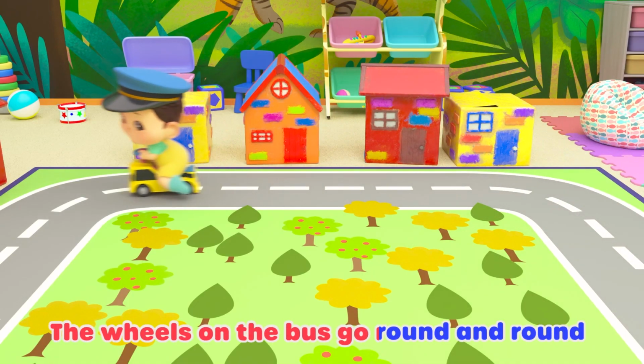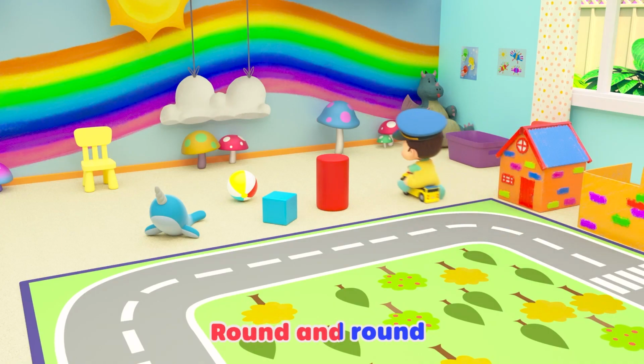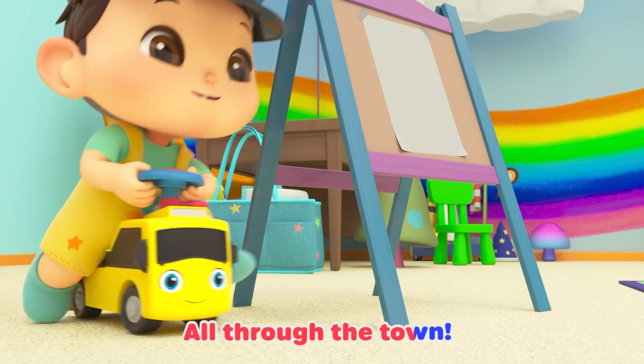Wheels on the bus go round and round, round and round, round and round. The wheels on the bus go round and round, all through the town.